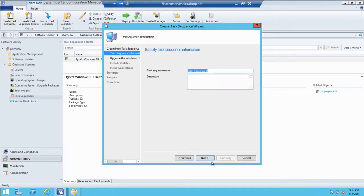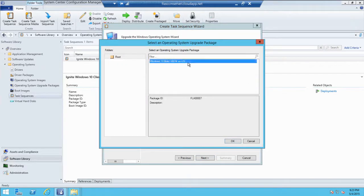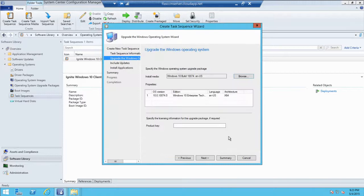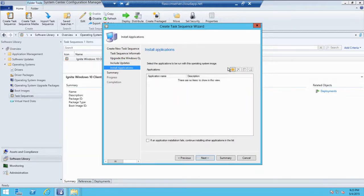You go through there, you can give it a name, you select that upgrade package, which is basically pointing at the media, and you can enter a product key if you want to have this be a final rollout. Then you have a few options around whether you want to force an update check at the end. You also have the ability to add in some additional applications that you might want to add in by moving to the new OS.